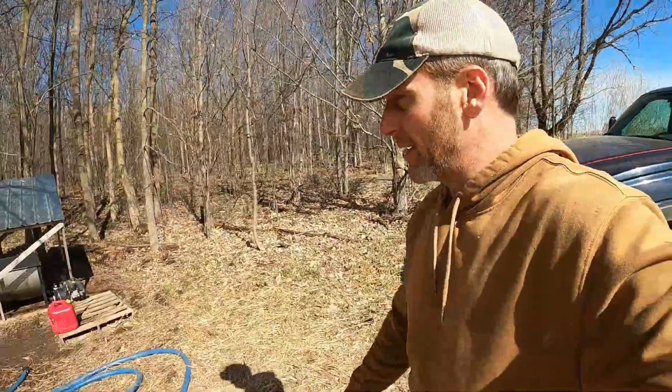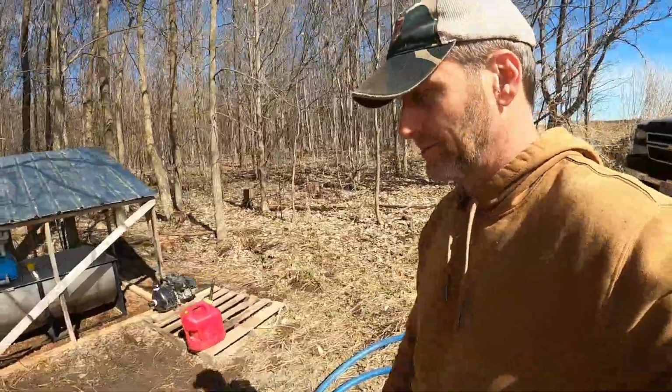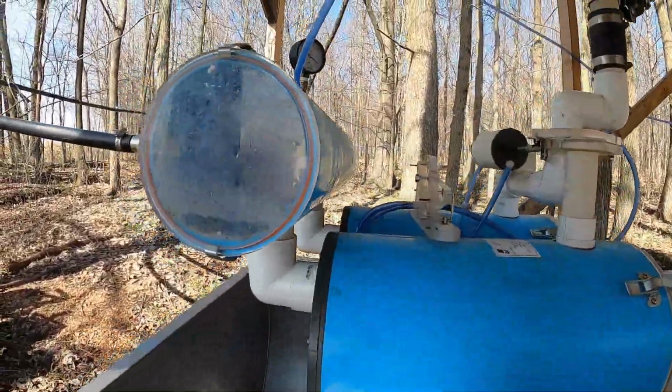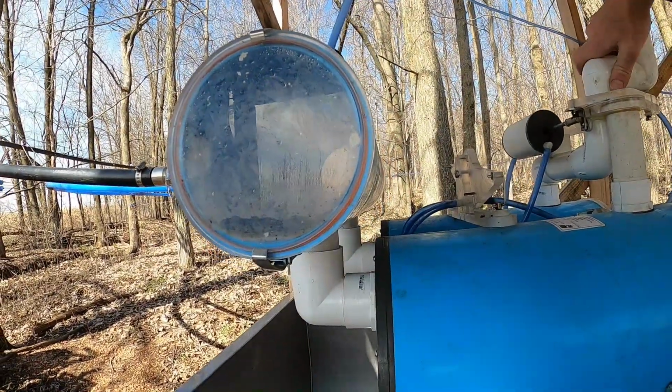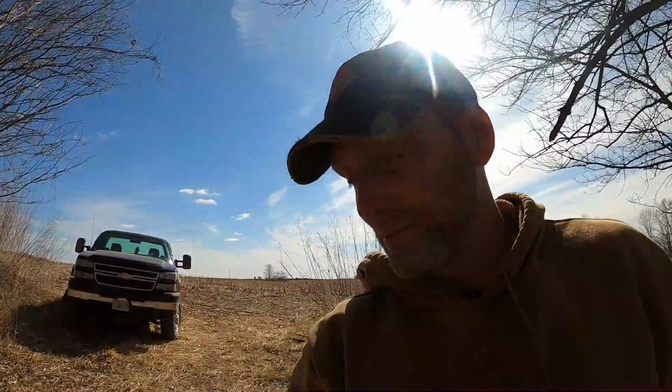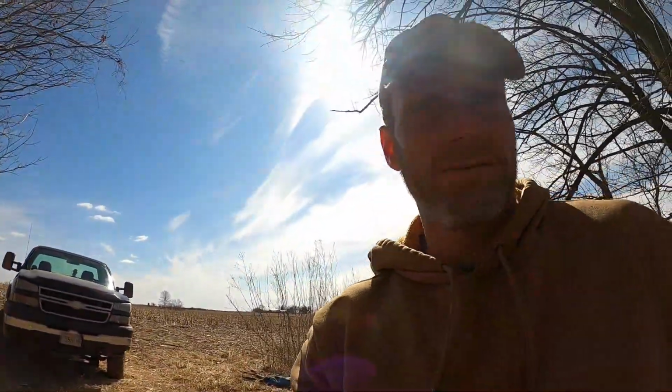I think the guys were over here and already started this, but I checked my sap spy and it didn't appear like it was running. So I think I got to do it. All right, they do have it running. Let's see what's going on. So they just started it up and left it and took off. All right, let's take a look in there and see if any sap is coming. This one, it's almost 11 o'clock now.